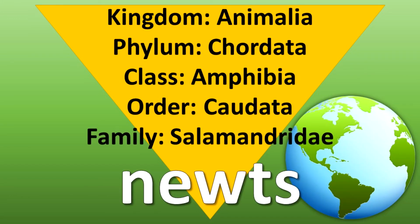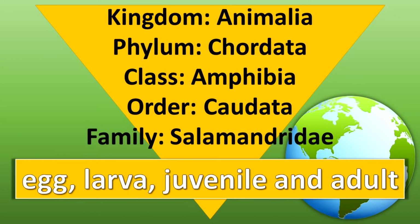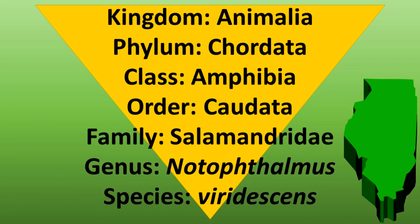The family Salamandridae contains the newts. Newts are present in Europe, Asia, Africa, and North America. Newts have a life cycle with egg, larval, juvenile, and adult stages. Notophthalmus viridescens, the eastern newt, is the Illinois member of the family Salamandridae.